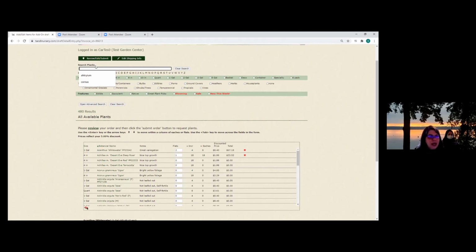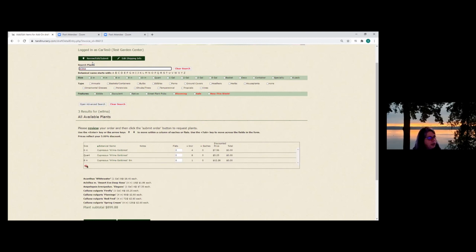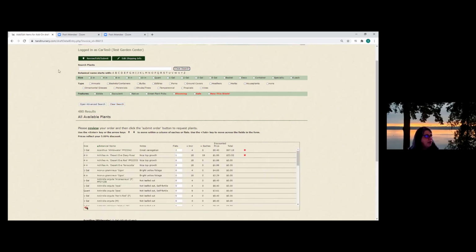And sometimes less is more. I think about Wilma cypress. Do you want to type out the genus, the species, the cultivar? That gets very complicated, and chances are you're going to misspell it or add a species where we don't have a species, or you don't add it when we do have it. So do what's easiest. Wilma is easier to spell than cupressus. If I type Wilma, it shows those plants on the screen. Does that make sense? I'm hoping people are asking questions or thinking about this.